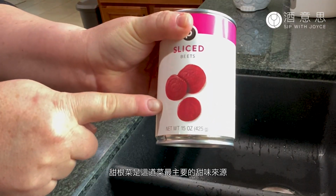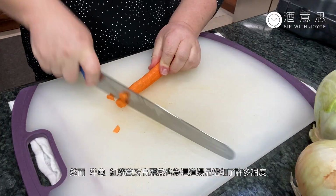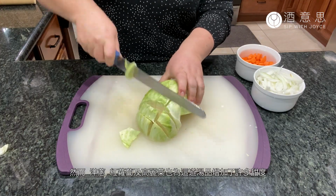The major flavors of the dish are sweet and sour. The primary sweetness of the dish comes from beetroot, but onions, carrots, and cabbage contribute as well. Tomatoes and lemon juice provide the tartness, which balances out the sweetness of the dish.